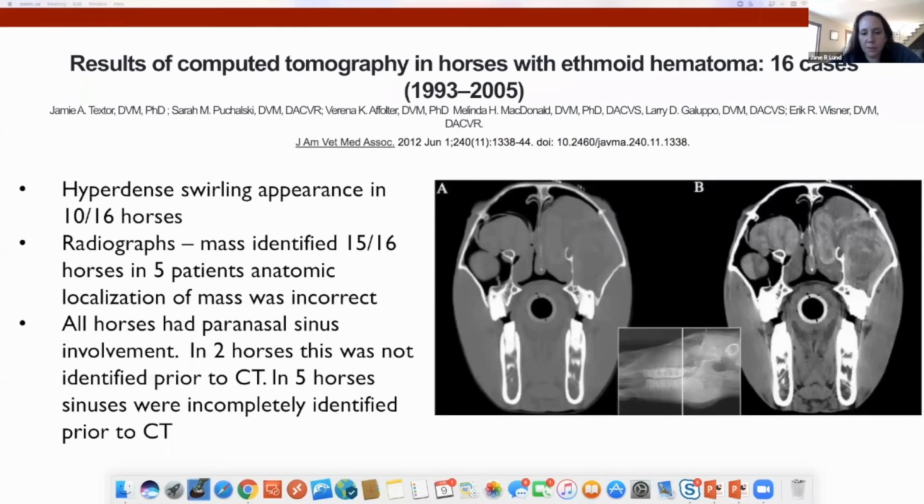So I just think it speaks again to the usefulness of this modality. You know, we can also scope these horses, but again, we're not going to see all of the margins.